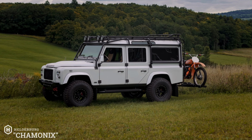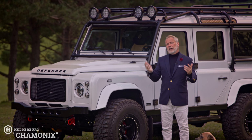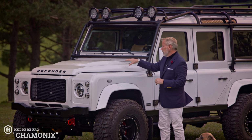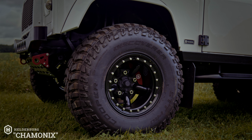So the 110 does have the turbo diesel. It has a stage 2 performance. And what I mean by that is Helderburg has stage 1, stage 2, and stage 3, which you'll see very soon. But this is a stage 2. It is quite peppy. It does really well. It is riding on 35-inch wheels. This is a bead locker style.